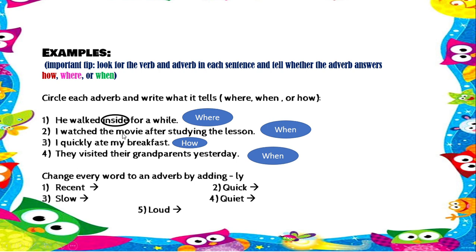I watched the movie after studying the lesson. Which is the when adverb here? I watched it when? After. Yes, I watched the movie when? After.